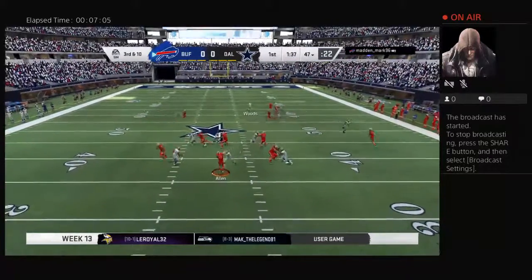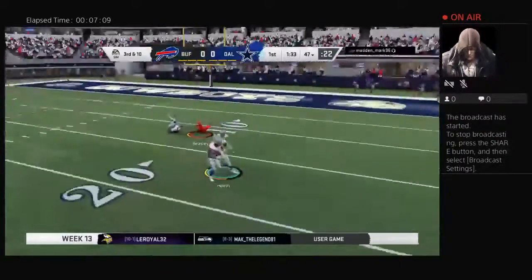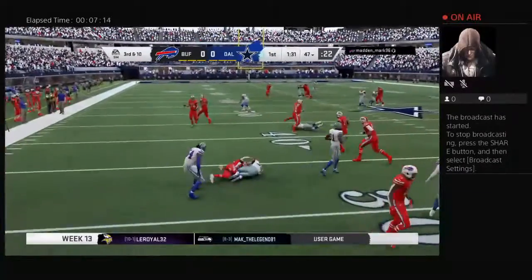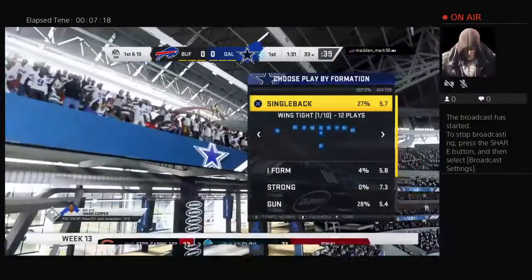Throwing is Allen on third. He's going to go deep for Beasley. But when this ball's tipped and intercepted. Picked off by Jeff Heath. And he's able to get it back to the 33-yard line.